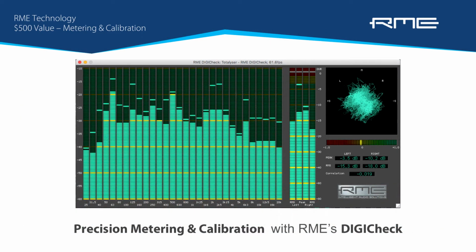We didn't talk much about it up to this point, but there is also something that comes at no additional charge with RME, and that's DigiCheck. Now, if you're serious about audio and serious about making professional podcasts and doing streams, it's a very good idea to have phase correlation metering, spectral analyzer to know exactly what's going on with the frequency response. If you're getting low rumbling in your room, if you're in or out of phase, all of this is possible.